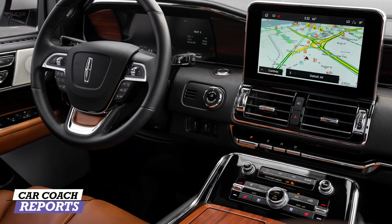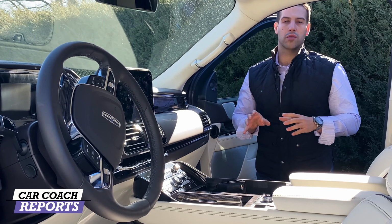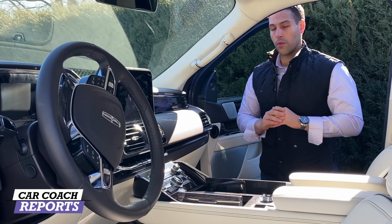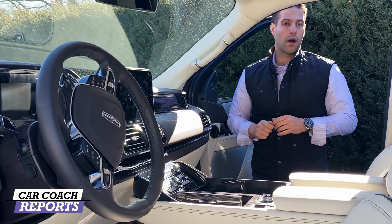If you were to ask yourself, is this worth the MSRP? Absolutely. This is one of the most comfortable places I have ever been in a vehicle, and you would have no problem driving this for 10 hours, 20 hours, 100 hours.